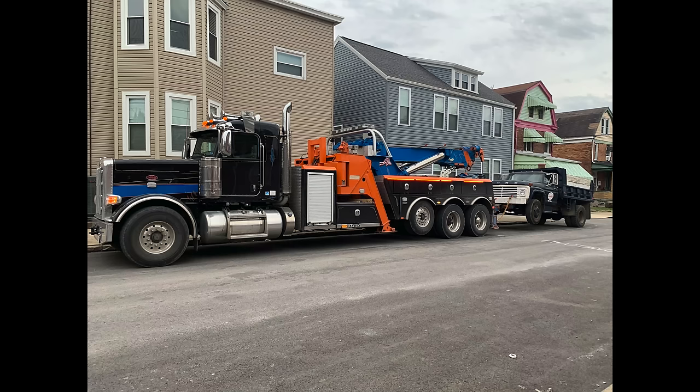Now, down there in the city, I'm telling you, I didn't even like driving down there in my pickup truck to go look at this thing. And Dakota from Hook and Haul, that's who you saw in the intro to this video, he took that big truck down there and got this truck, dragged it back up here to our place. No problems at all. I was pretty impressed with that.